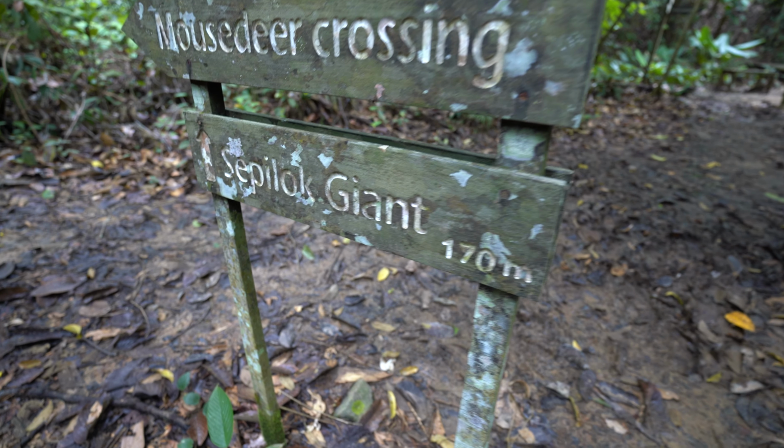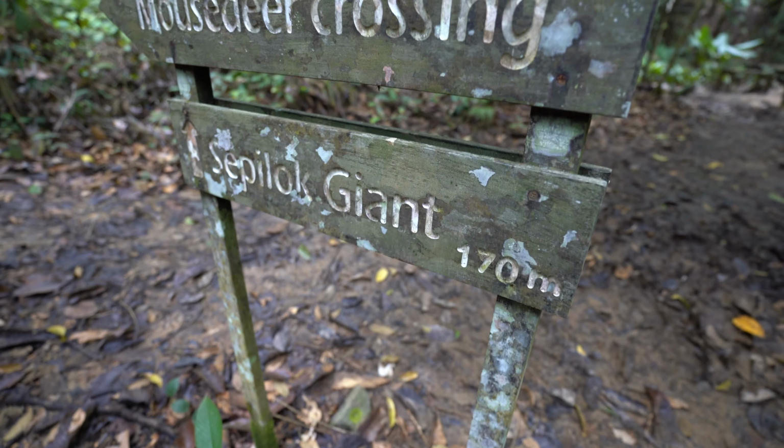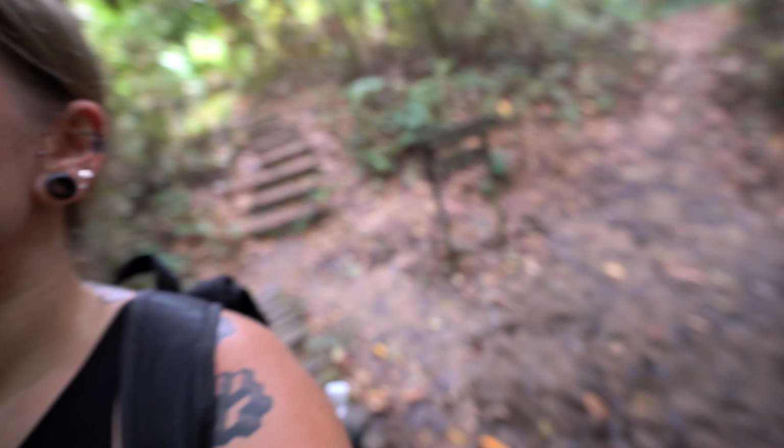Okay, I'm so confused because first at the top there it said still 70 meters to go. Now it's 170 meters, so I haven't done anything different. But apparently I've added an extra 100 meters to this trip. And also now it's starting to get extremely muddy.